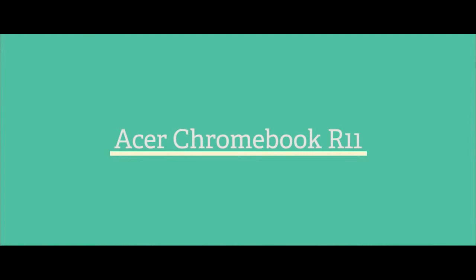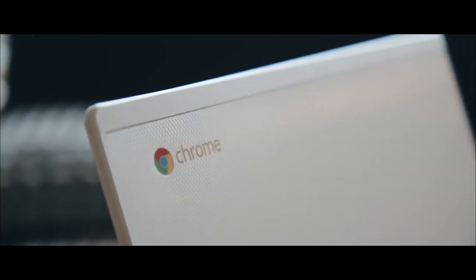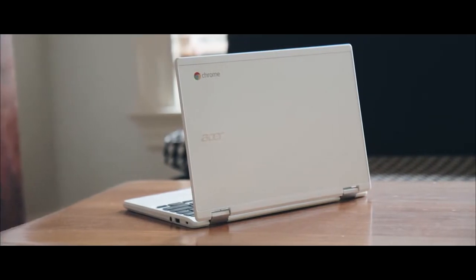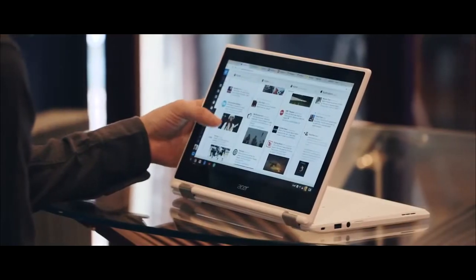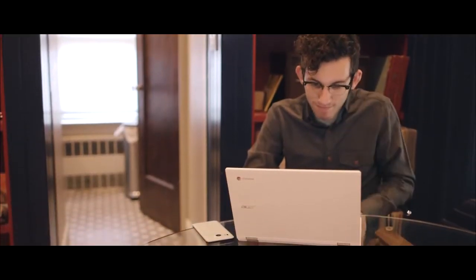looking to buy one. That's the Acer Chromebook R11. I really like the R11. It has this white chunky body that almost looks like a kid's toy, but it's pretty light and sturdy, so you're not gonna have a problem throwing this in your bag and toting it around to a coffee shop. It has an 11.6-inch touchscreen display, which is bright and clear, and it's not gonna hurt your eyes, which is legitimately an issue on other Chromebooks.